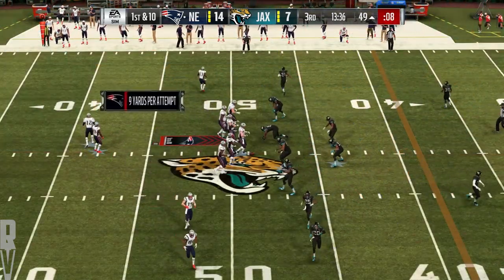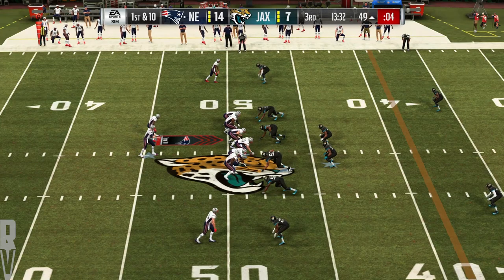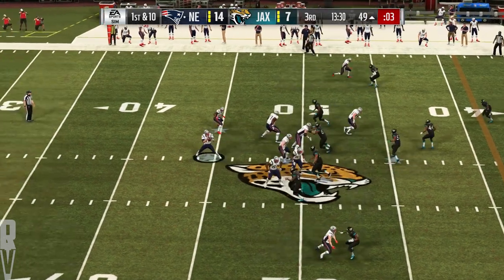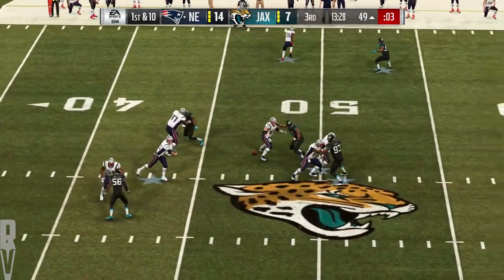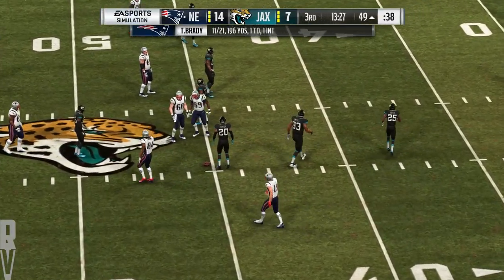So maybe if you still want to play zone, you go to a zone blitz scheme, and you can drop anyone out of your defensive front, defensive end, defensive tackle. It doesn't matter. You just exchange someone to bring more pressure towards the quarterback and still try and cover downfield.